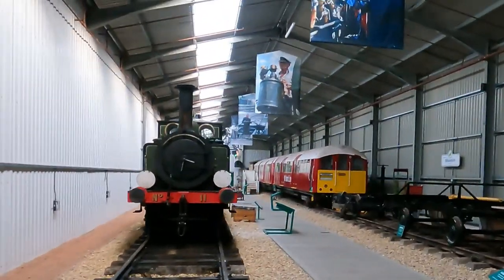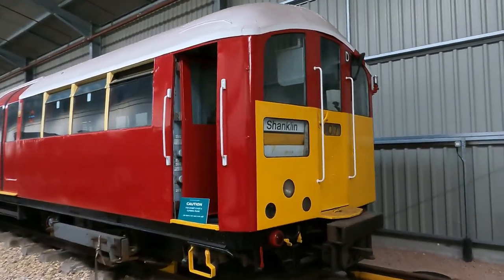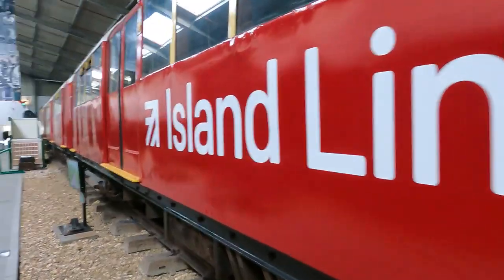And inside here, yes, is a preserved London Underground 1938 stock 4-car unit. I'm old enough to remember riding on them on the Bakerloo line from Stanmore south through London.